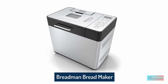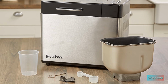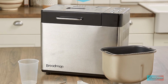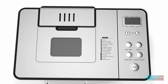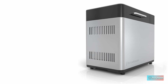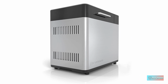Number 5. Breadman 2 pounds Professional Bread Maker. This Breadman bread maker has 14 baking functions: French bread, sweet bread, low-carb, gluten-free, dough, artisan dough, jam, and bake only. You can set the crust for light, medium, or dark, and it makes loaves in 1.5 and 2-pound sizes. There is a 15-hour delayed start option, a 1-hour keep warm option, and a window that lets you check the process without lifting the lid. If those options aren't enough, you can also adjust the settings to your liking.